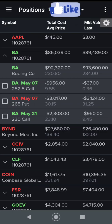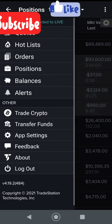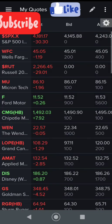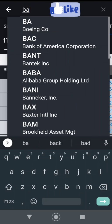Say like in Boeing, I'm risking here in this put $26,500. Great. What am I getting paid to risk that money? If it's not at least 30%, I'm not doing it, right? So let's go back to the quotes. Let's keep going with Boeing.